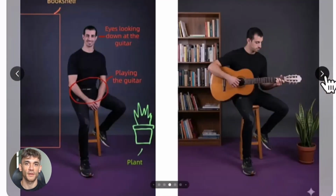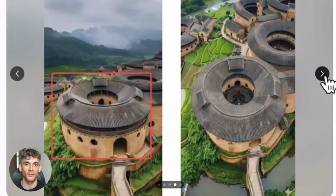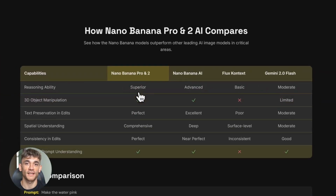The quality jump here means less time fixing AI mistakes, less time in Photoshop cleaning things up, more time actually creating and getting your content out there. The images will look more professional right out of the gate. That means your content looks better, your brand looks better, your whole online presence levels up.